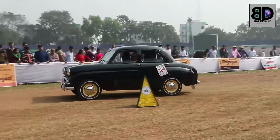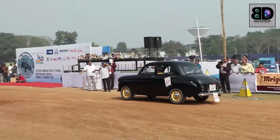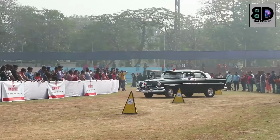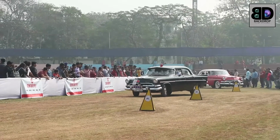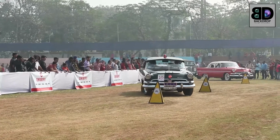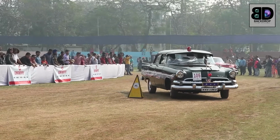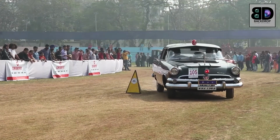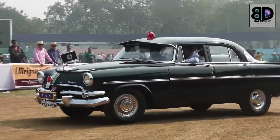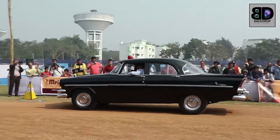1955 Standard 10, owned by Ms. Aloka Ghosh and is being driven by the proud husband. Ladies and gentlemen, may we present entry number 105, which is a 1956 Dodge Kingsway. Commissioner of Police, Kolkata, and is being driven by Shobhik Maja.